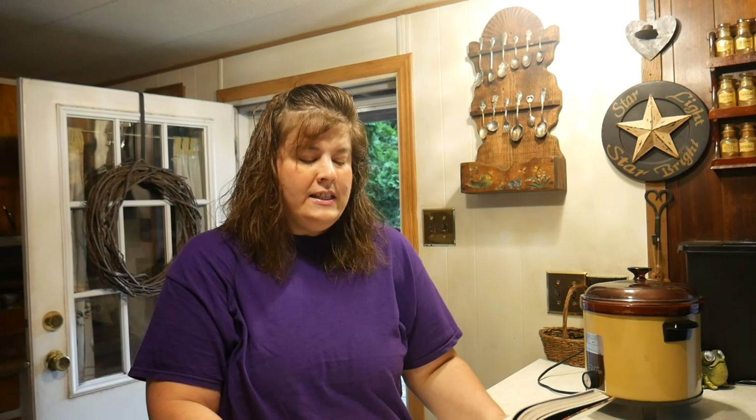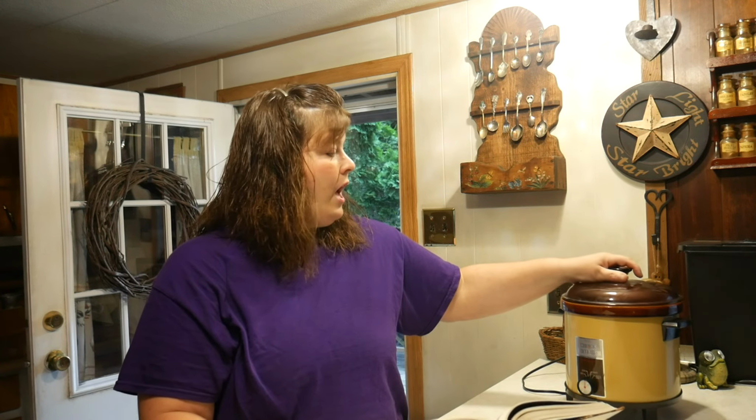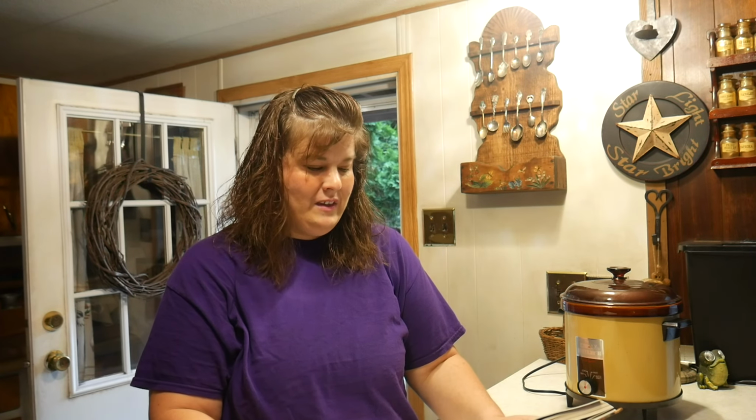So today's Crockpot Wednesday is hamburger potatoes. I've never made this crock pot meal and I'm really excited to try it. This is for a 4-quart crock pot. So this is going to make a smaller meal, but of course you can always double it and triple it. I'm going to share with you the ingredients to start out.